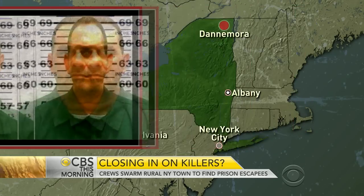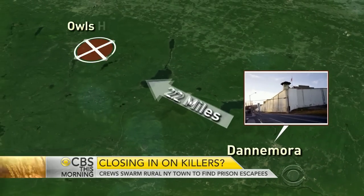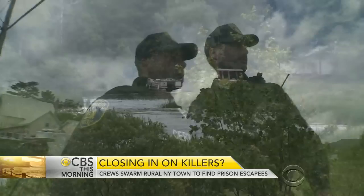There has been little trace of the two men found until their DNA was discovered in the cabin in a remote area roughly 22 miles from the prison. CBS News confirmed the cabin is leased by a group of corrections officers. Neighbors say the police activity is a bit nerve-wracking. They kept circling, and that's what made me nervous.